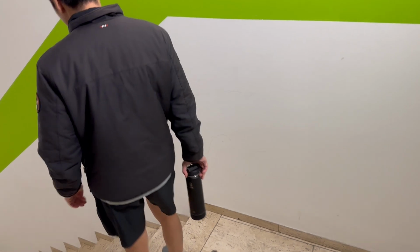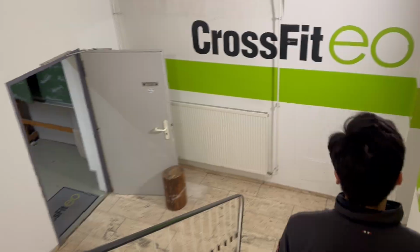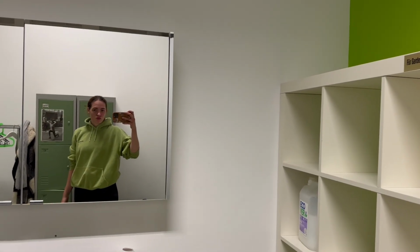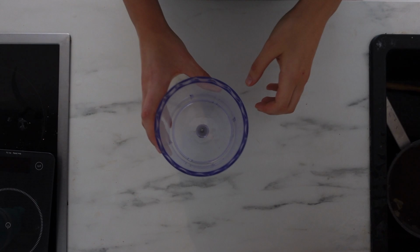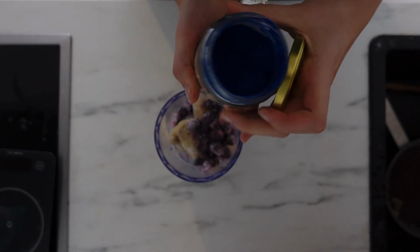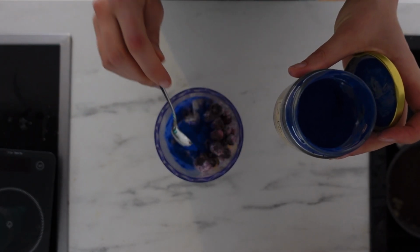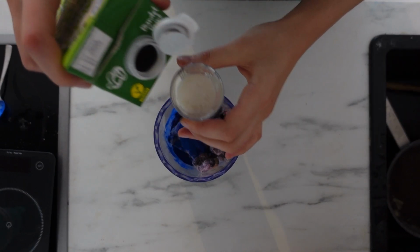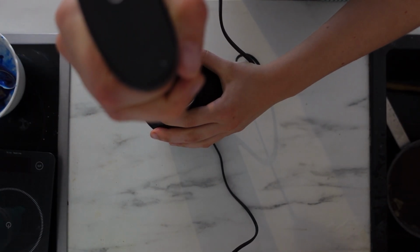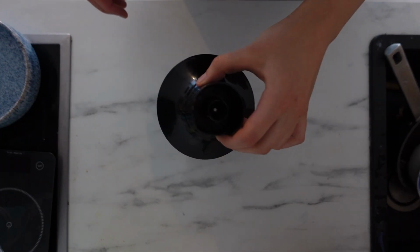So on Sunday we went to CrossFit in the morning, and we've just changed CrossFit gyms, so we have to get used to our new gym, but we're doing that. And then I really wanted some ice cream, so I added some frozen bananas and blueberries, and I also added some spirulina or something. I still don't know what it's called, and I also added a cup of almond milk so it would be easier to blend. Frozen banana is just so great. It's just the greatest thing ever. I love it so much.